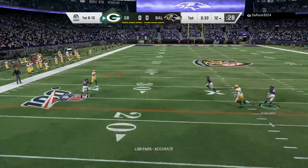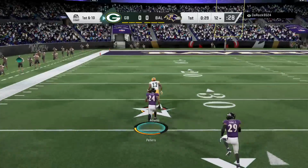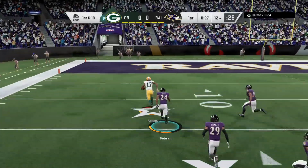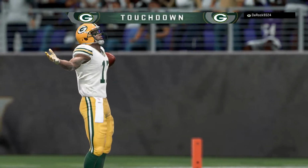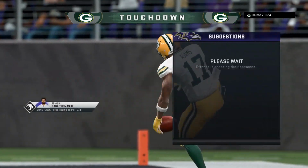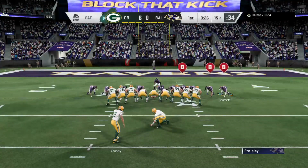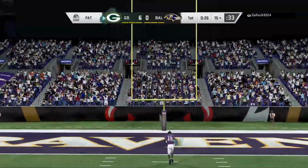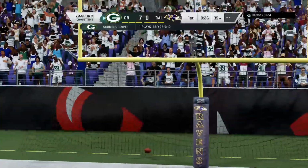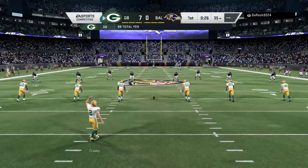Working from the gun, Rodgers. He gets this to Devontae Adams. And he's going to take it in. Touchdown, Packers. Devontae Adams, 88 yards. As his guys are able to strike first here in this opening quarter. Crosby connects on the extra point, and that makes the score 7-0.